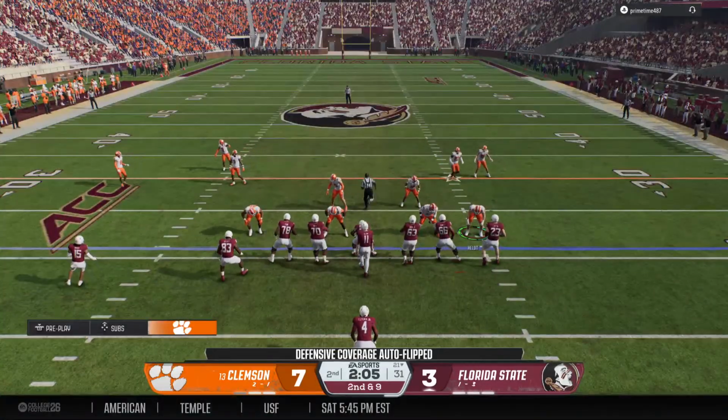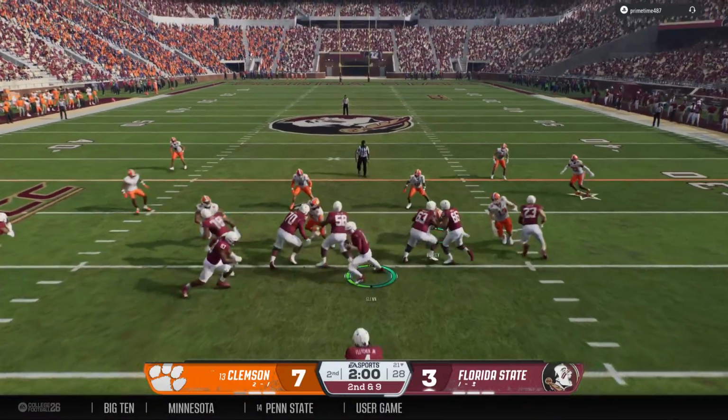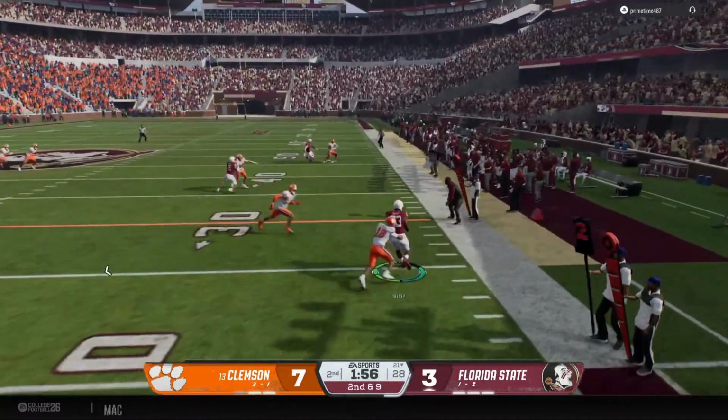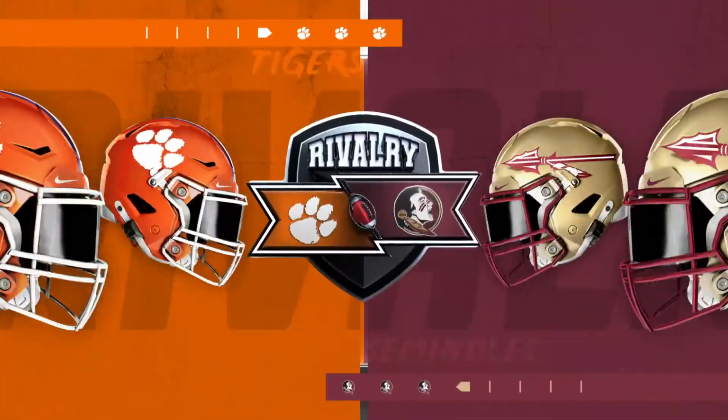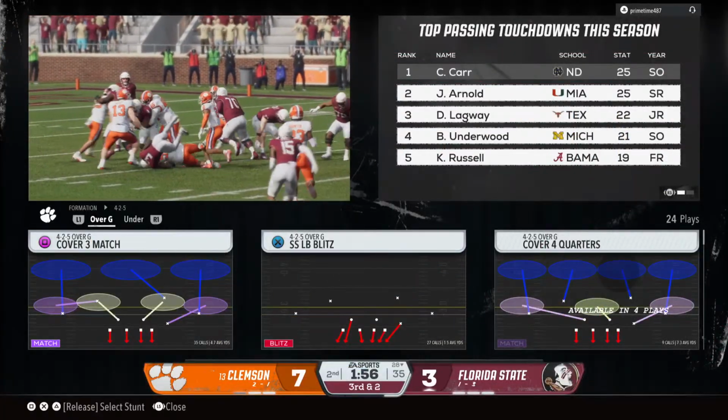Didn't get much on first down. It's 2nd and 9. On the play fake, fires to the tight end. He finds enough room to get it up to the 28-yard line before going out of bounds.